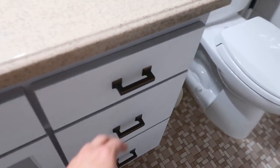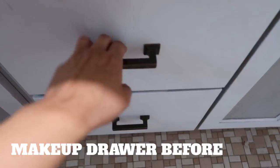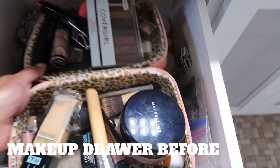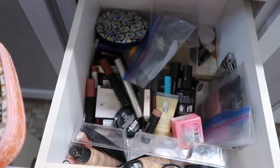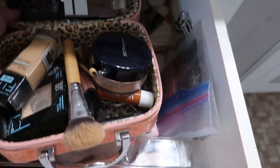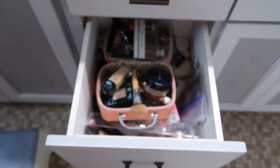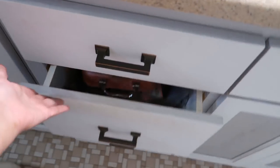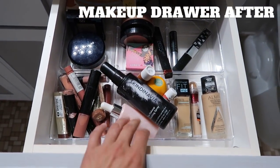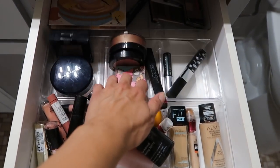That's where my makeup was. And I'm going to show you a before right now of what the makeup drawer looked like. But because I eliminated so many makeup products, I didn't need this big of a drawer. So I ended up moving the makeup drawer into the smaller drawer on the other side of the counter. So this is what it looks like now. I do still have too many lip products.